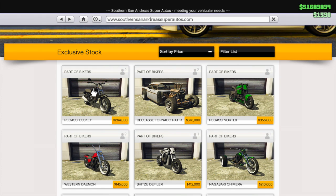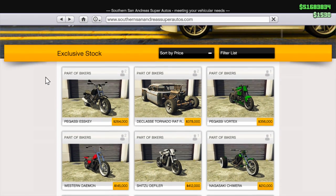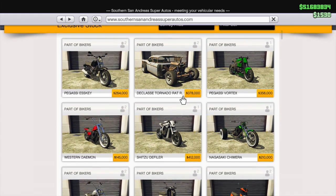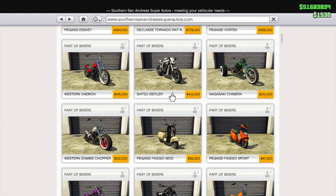But now let's talk about something you might not notice from this website. So as you guys can see here, do you see anything missing? Does something not look right here? Well, you might have noticed that the Shotaro is no longer on the website. That's right. Rockstar have removed the Shotaro from the Southern San Andreas Super Auto site. And to me, that is very, very shocking.